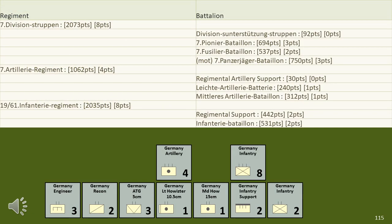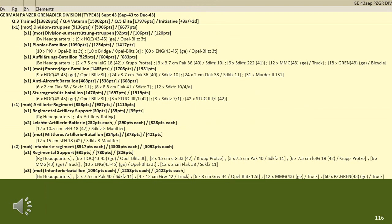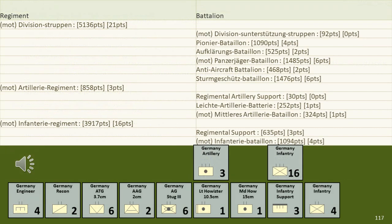Apart from the fact this was a theoretically full-strength infantry division, there were no formal changes to the structure or the battalion strengths. This shows a more normal German Panzer division of the period in 1943, between September and December 43 in this particular case. This Panzergrenadier division had a Stug battalion as its armour, but was generally unchanged from the previous standard Panzergrenadier division.